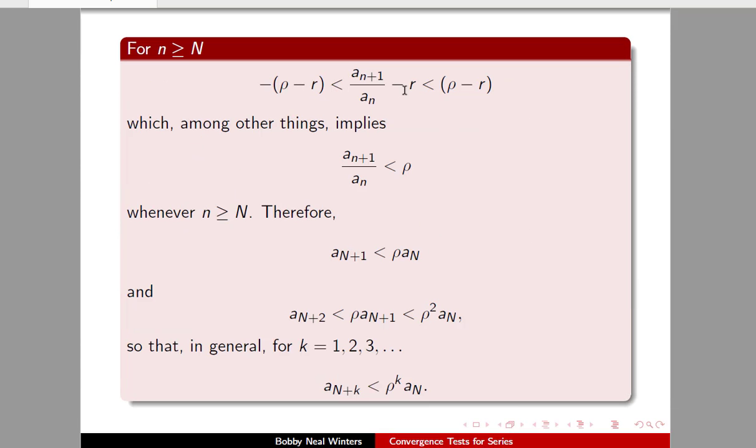So we do our usual bit of getting rid of the absolute value sign so we can do some arithmetic. At the end of this, we can say that for n bigger than capital N, a sub n plus 1 over a sub n is less than rho. Therefore, a sub n plus 1 is less than rho times a sub n. And we can play this again.